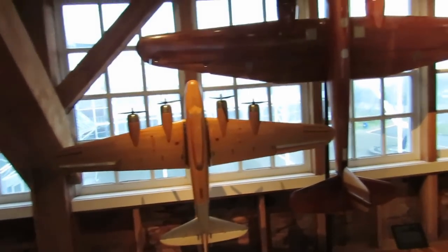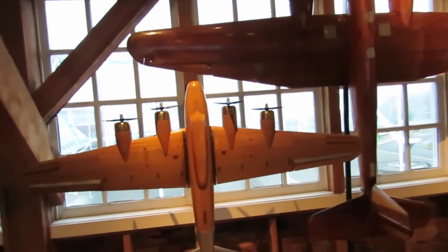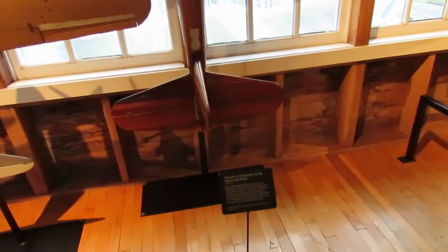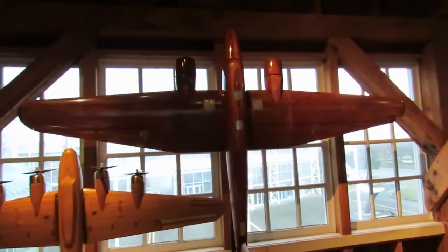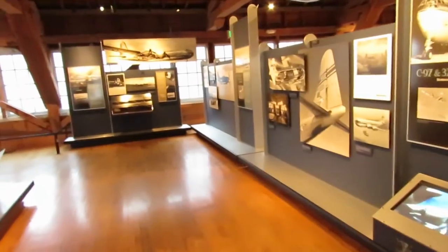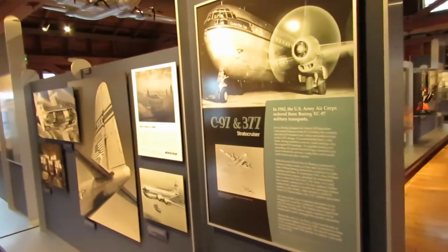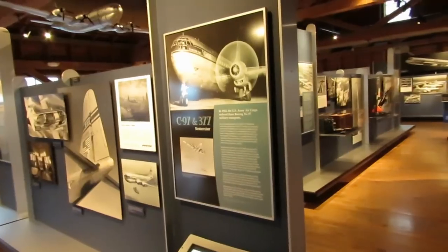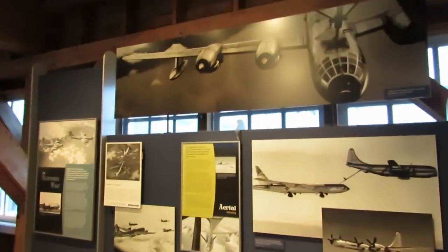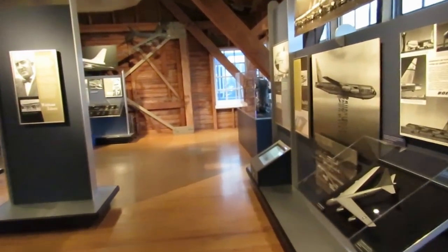Wind tunnel models of the B-17. And another aircraft. This is the AE-106. It's an engineering study model, not a specific airplane. Gallery on the C-97 and 377 Stratocruiser. And on the B-47 and B-52.